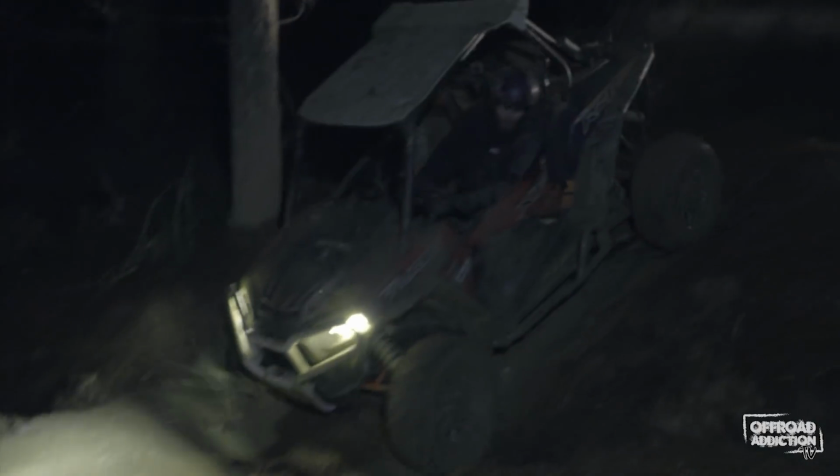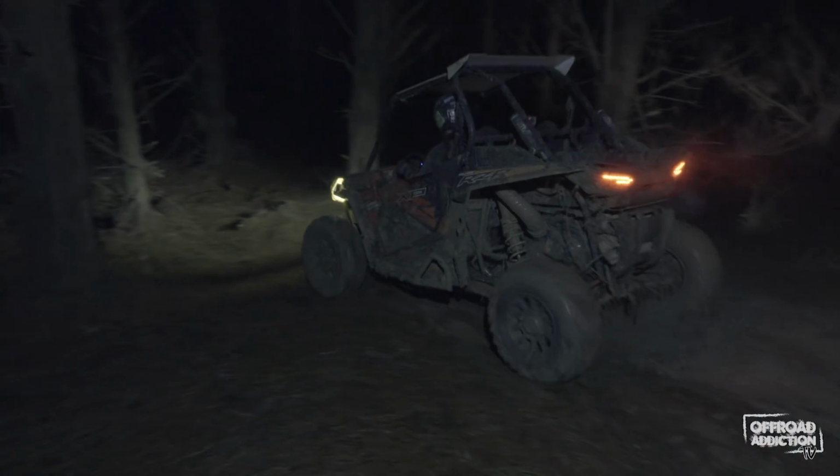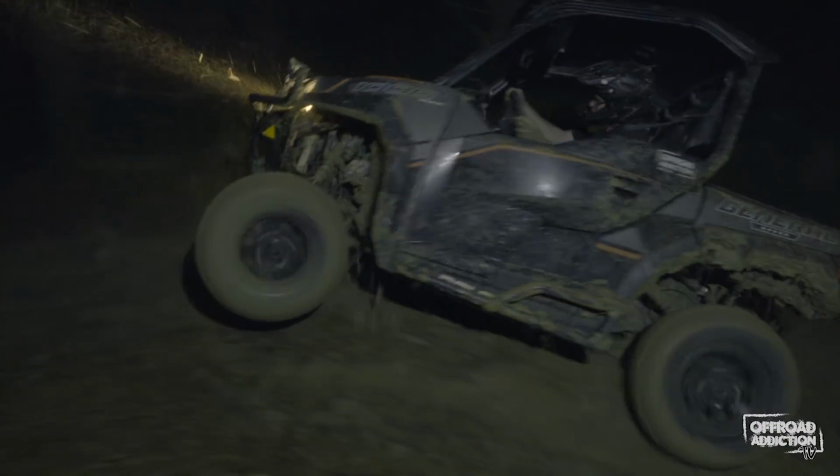Finally, we were out the other side of track 21, which just had us pumped to go find something else just as hard to go and tackle. We can't deny these Polarises are a hell of a lot of fun off-road.